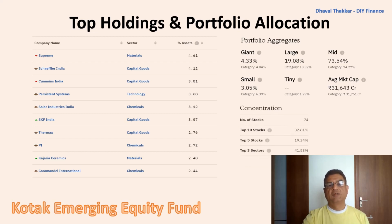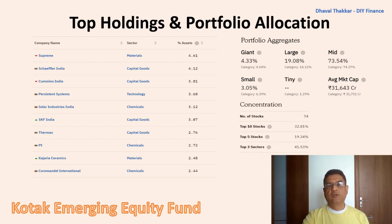There are in total 74 stocks in the portfolio, with the top 10 stocks making 33% of the portfolio and the top 3 sectors making around 41% of the portfolio. This type of allocation and number of stocks make the portfolio quite diversified and minimize the chance of concentration risk.